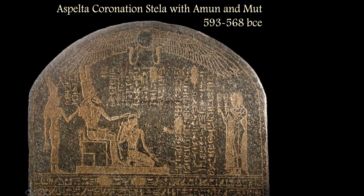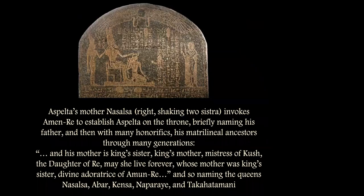So here is King Espelta being installed with the blessing of the god Amun. Behind him is Mut, propping up the male god. And here is Nasalsa, who is the mother of Espelta. And the whole inscription that you see here, you see her holding up the sistrum. So she's performing a ceremonial act while she does this chant, which is actually installing her son on the throne.